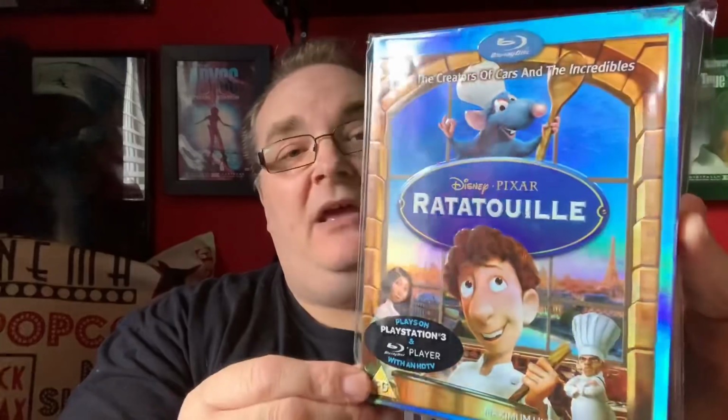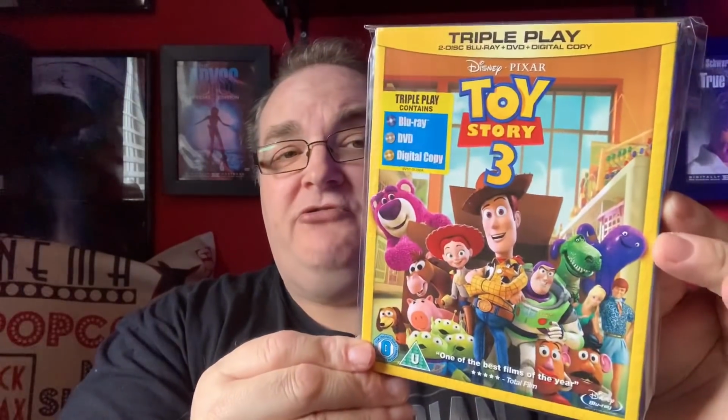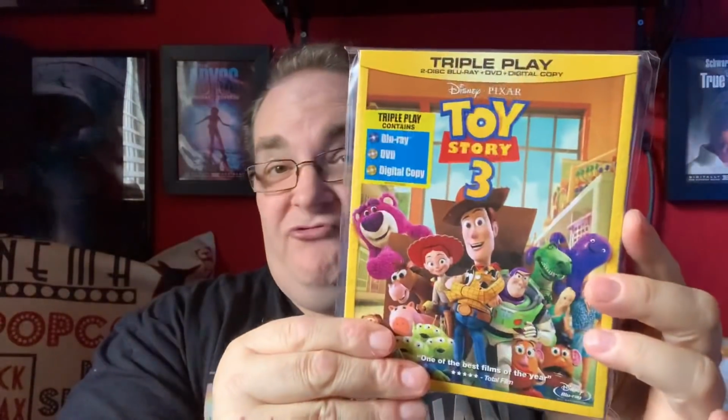And the same goes with Ratatouille. Now, I did used to have this on Steelbook, and I sold it for a really good price. But I'm glad I've got this one back in the collection. Next up, one of the recent deliveries, and I already have the Blu-ray, so I was just looking for the slip, and that's Toy Story 3, which will look really good next to my Toy Story 4. I'm just missing the earlier Toy Story 1 and 2 slips now, so I'm hoping to get them soon to complete the Toy Story collection.